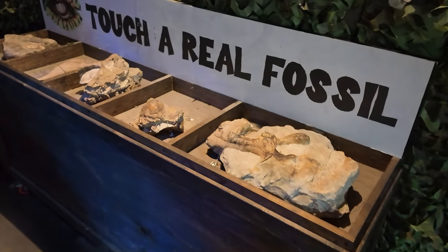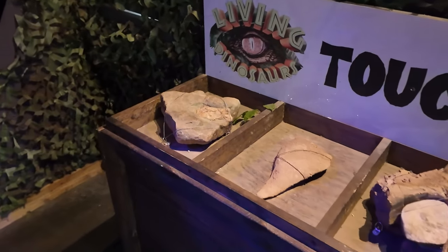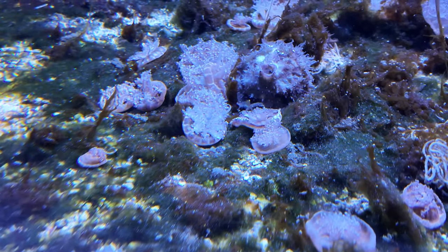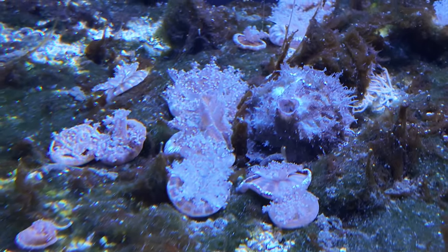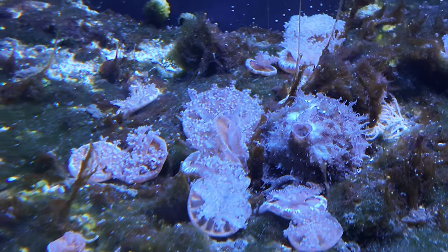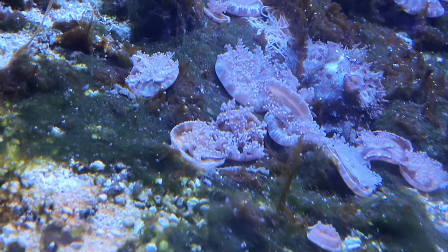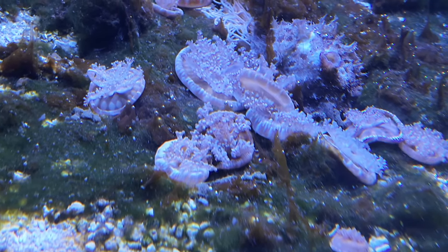They also have some real fossils here from dinosaurs and other such creatures. Check out this tooth. Wow. Wow, guys, look at this. This is incredible. These are upside down jellyfish. I've never seen these before. Kind of interesting looking.